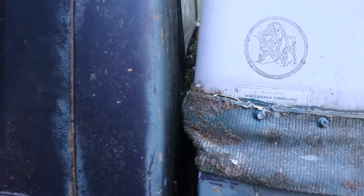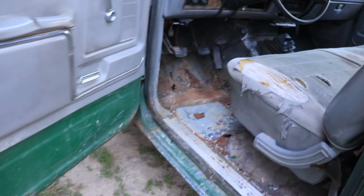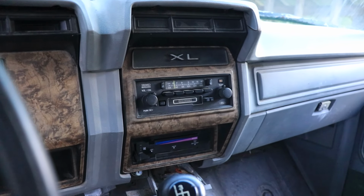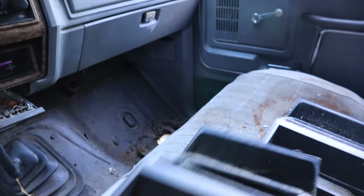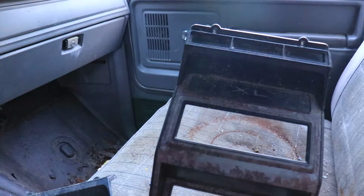This one starts and runs pretty good as well. It is the XL, not the XLT, so it does have some rust on the doors, and it's been patched, you know, it's got a few holes in the floor. But it starts and it runs. The float is stuck in the float bowl, so if you hook up the fuel line to the carburetor, it overflows.